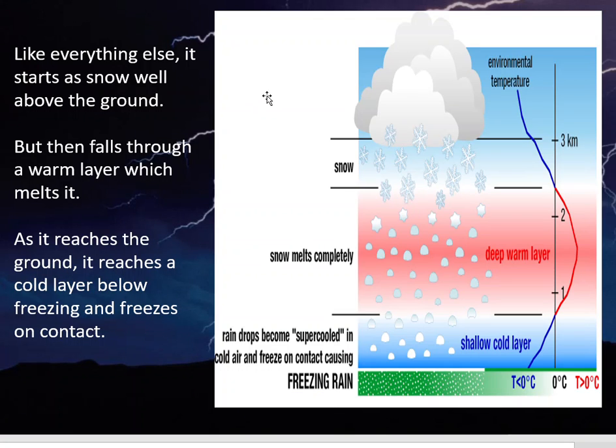Now, again, just like everything else, it starts with snow at 10 or 15,000 feet above the ground, and as it falls, it melts. It reaches a warm layer at 5 to 10,000 feet above the ground and completely melts those snowflakes into raindrops.